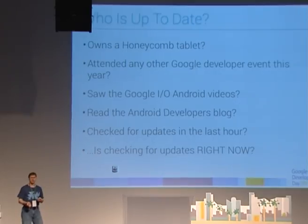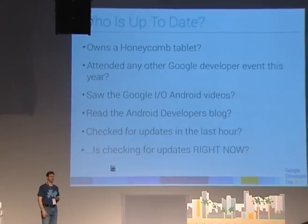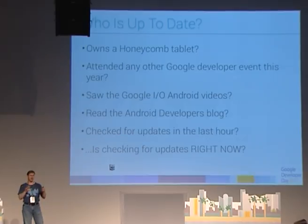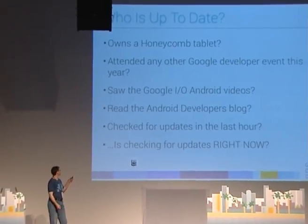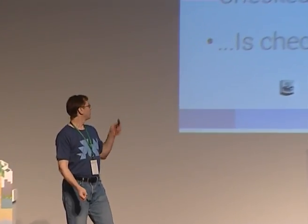Let's see. Did you watch the Google I/O videos? Cool. I thought most of you did. Otherwise, I would have shown you some cool ones. But I love the one where they have the rocket-powered Android showing the device activations. I think that's my favorite. You all read the blog? Keep up to date with the blog? Yeah, the blog is a good place to look. Many of the things that I'm going to talk about, you can get detailed information about in the blog. Who checked for updates just in the last hour? And who's looking for updates right now?